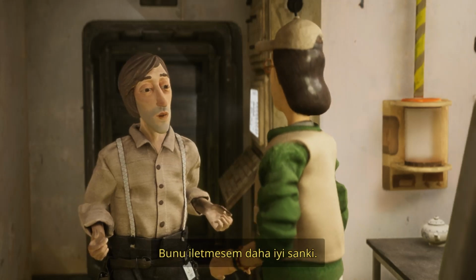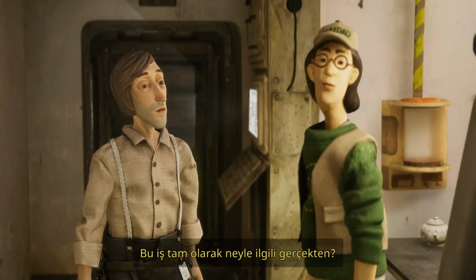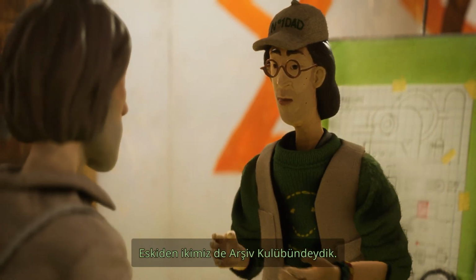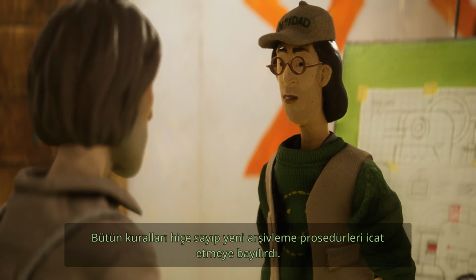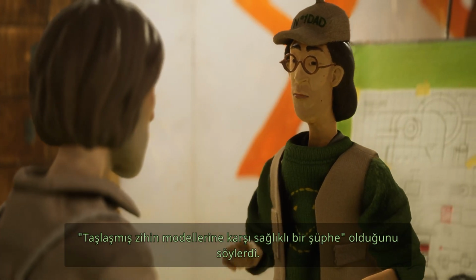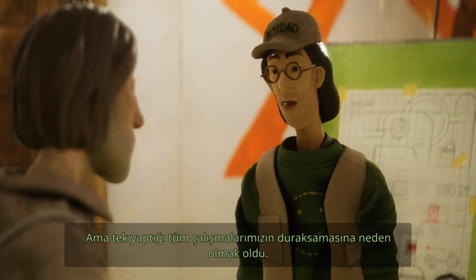I don't know that's such a good idea. I mean, what is this whole thing about exactly anyway? She started it. Back in the days, we were both part of the archive club. She was always so darn keen to throw away all the rules and invent new archiving procedures. She called it a healthy distrust for calcified mental models. But all it did was stop us ever getting anything done.